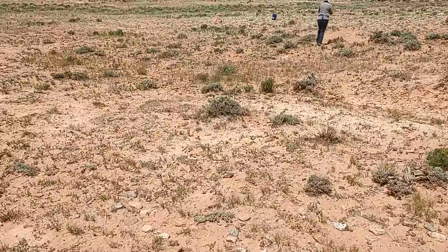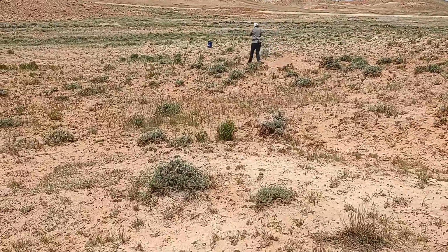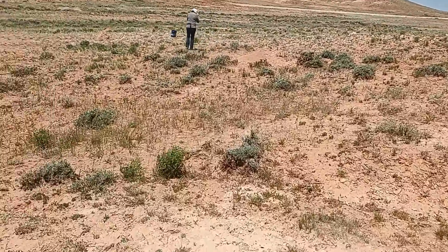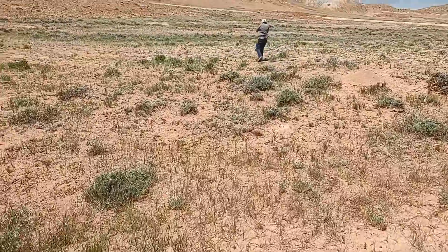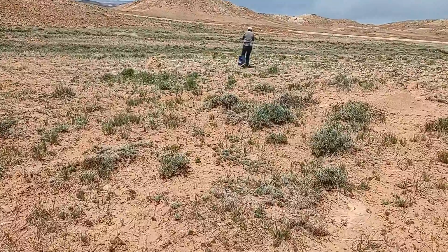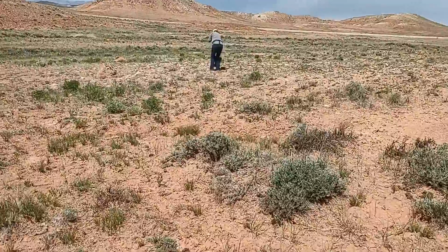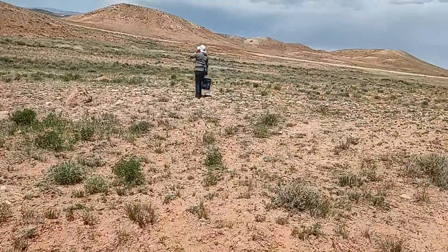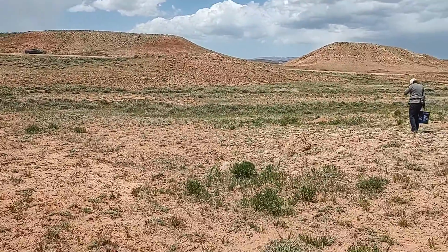Ooh, the wind has got up. I said that was going to happen this afternoon. Well, we've got into an area without A, not many rocks, and B, the rocks that are here aren't too impressive. So I think we're going to head back to the truck and have a look at our finds so far and decide what to do next. The truck's way over there. We got a creek to cross.